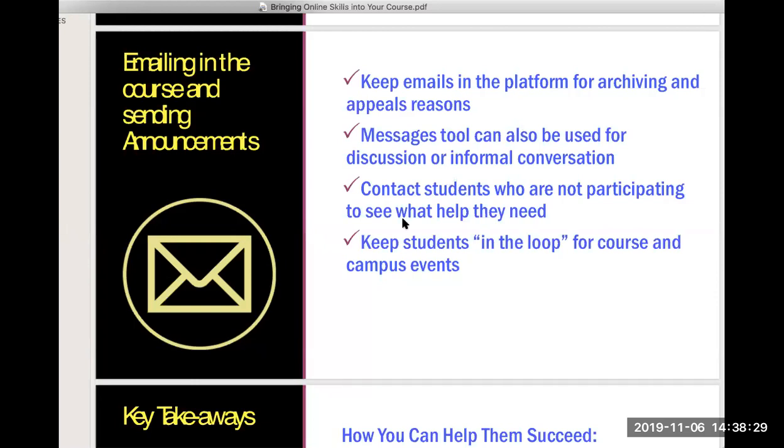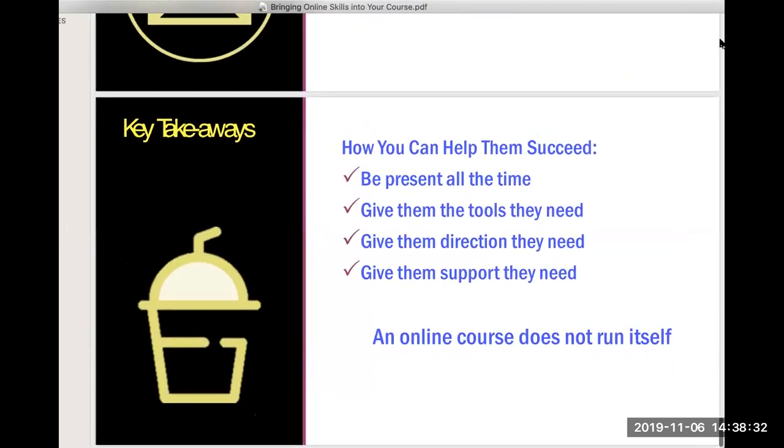The next slide. We're going through this real quick. So the key takeaways here are that there are lots of ways we can help students succeed in their online courses. It takes direct involvement from designer and instructor. The instructor needs to be present in the course frequently, responding to students and events. We need to give them all the tools they need to succeed.